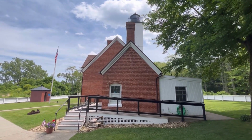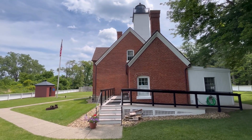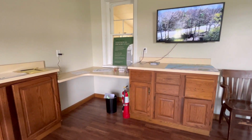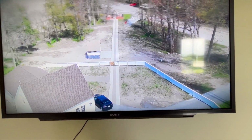This is the back side of the lighthouse building, and the entrance to go inside is right there where that arrow is. Around the grounds, the Welcome Center was reconstructed from an existing garage.